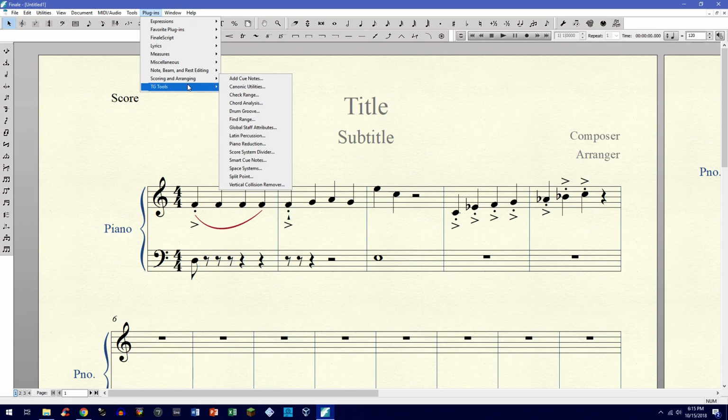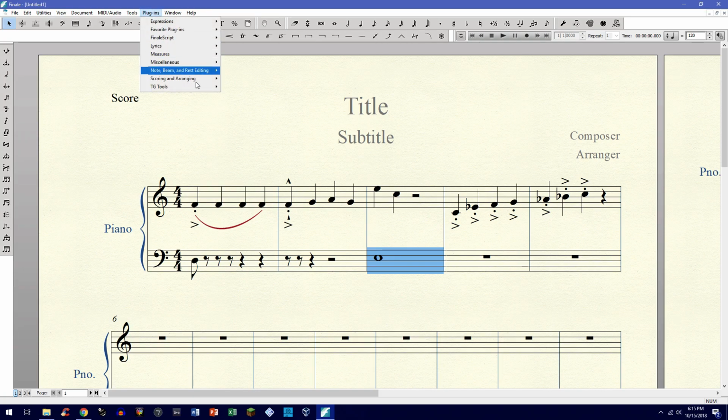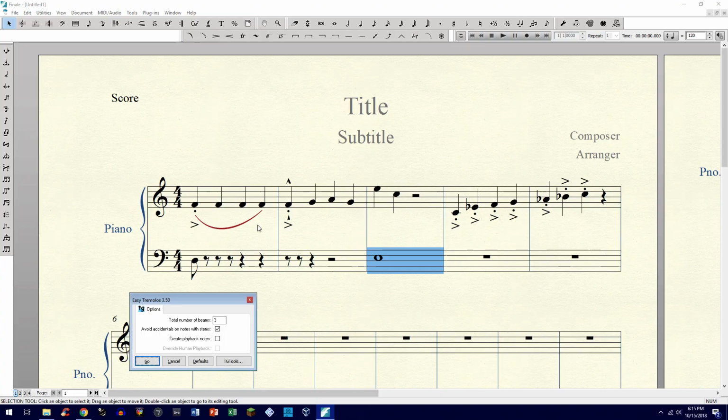Tremolos, easy tremolos. It's under TG Tools. We need to select something first. Easy tremolos. Okay.